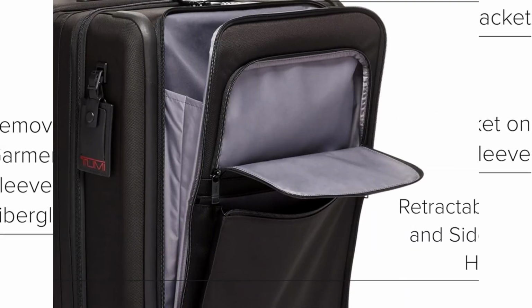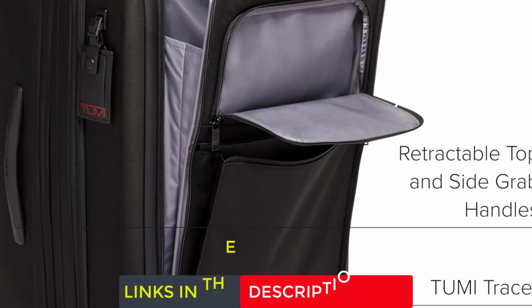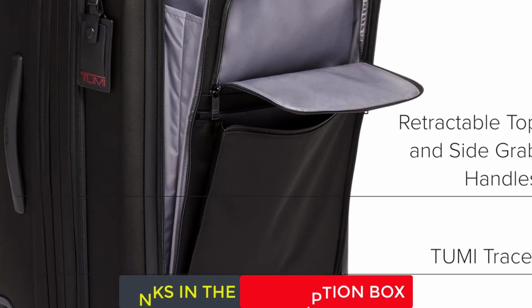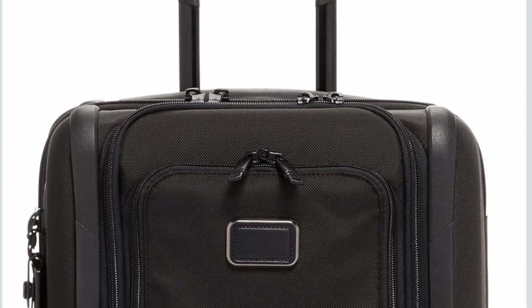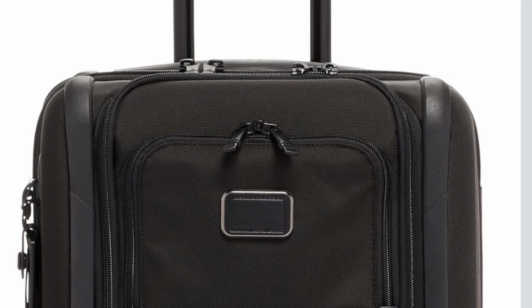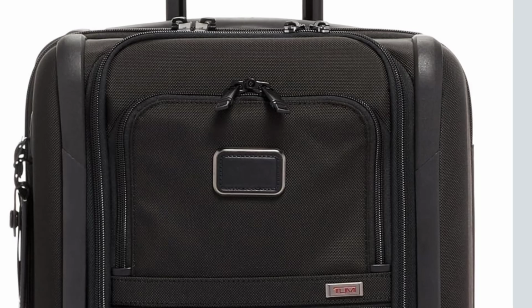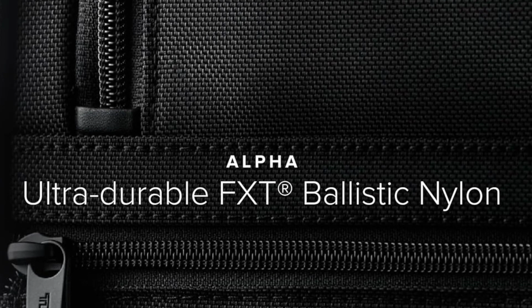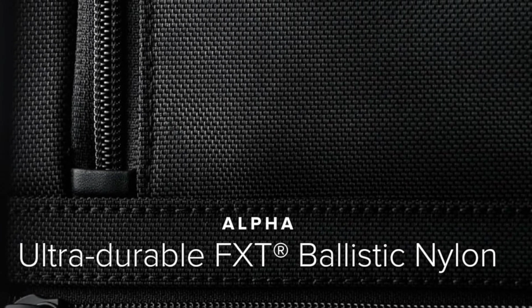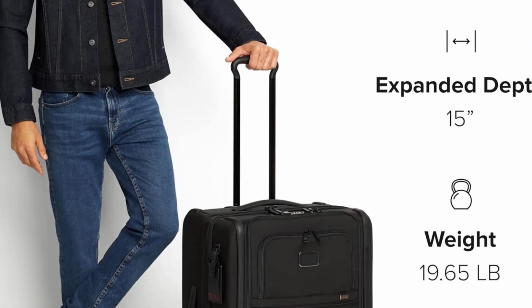The state-of-the-art 4-wheel system ensures smooth, effortless navigation through busy airports and tight spaces. Security is a priority with the built-in TSA combination lock and reinforced security zipper, keeping your belongings safe and secure throughout your journey. Designed for convenience, it also includes a removable garment sleeve for wrinkle-free packing. Backed by Tumi's trusted warranty, 5 years for luggage, this carry-on suitcase delivers long-lasting performance and peace of mind. Travel smarter and with confidence using this premium Tumi packing case.